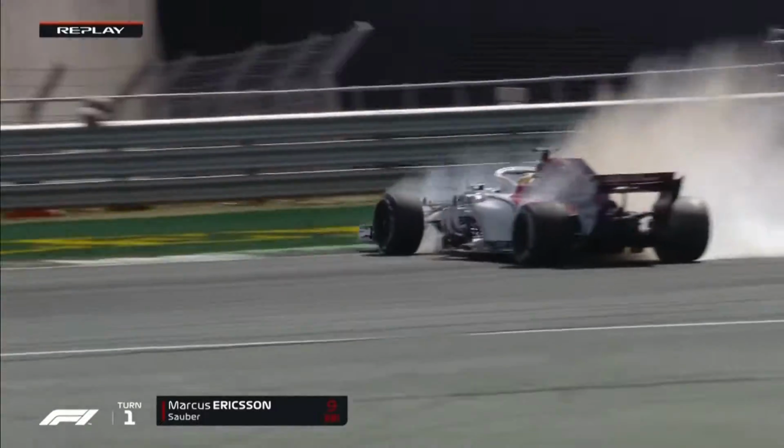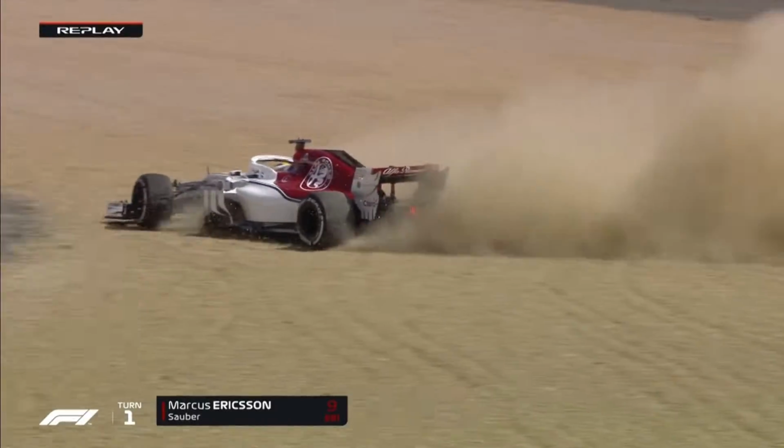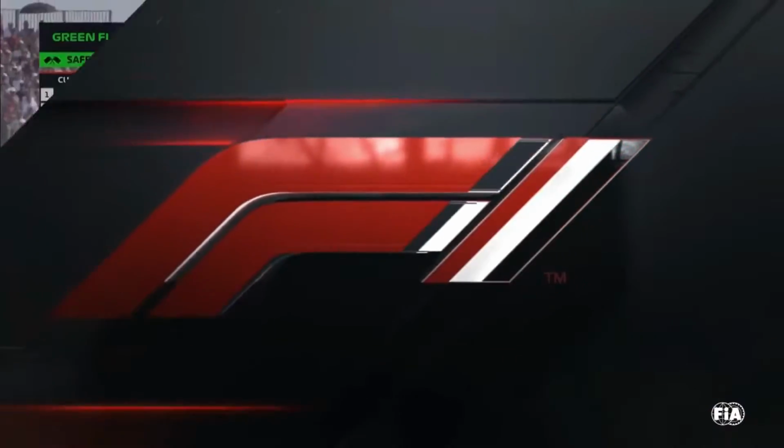That's what happens when you're a racing driver. You know, it's not about if you crash, it's when you crash from time to time.